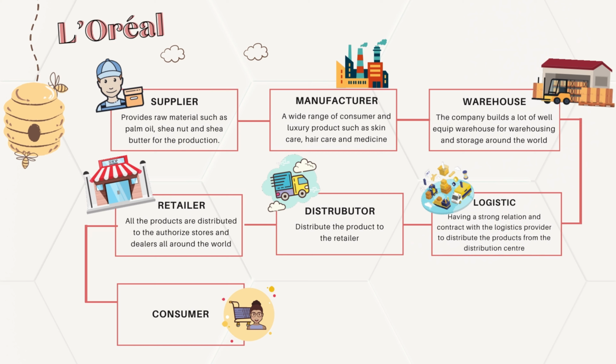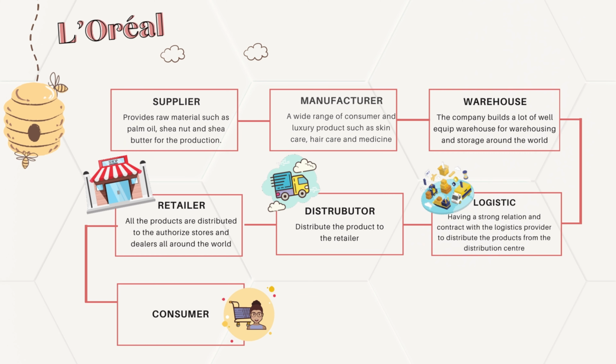Then the physical flows, which is products are manufactured and then shipped from factory to customer through the supply chain from supplier, manufacturer, warehouse, logistic, distributor, retailer, and lastly the consumer.